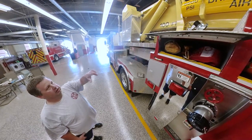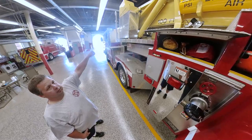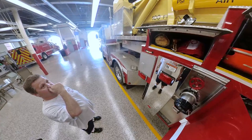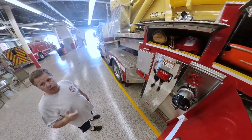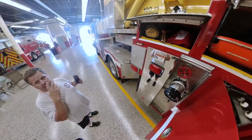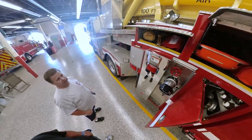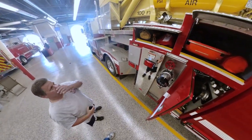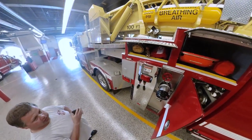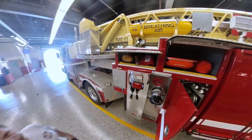We also have, on the tip and on the turntable, a plug-in for air bottles. If we get into a situation where the truck has to be moved, or it's too heavy of a smoke situation, a guy can plug in and breathe off of that instead of wearing an air mask the whole time, you know, because the bottles get heavy after so long. And if something happens where he needs to come down and drop the truck, he can still wear that mask. He won't be breathing in all that garbage.